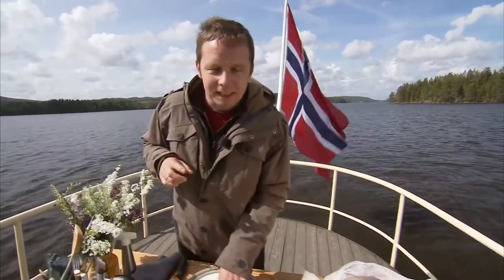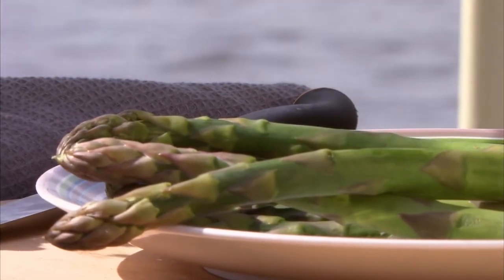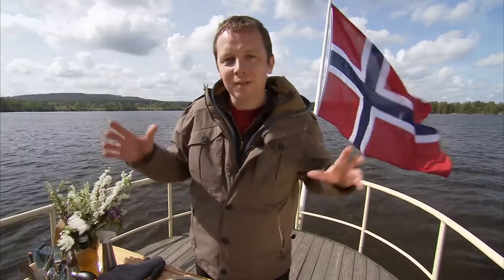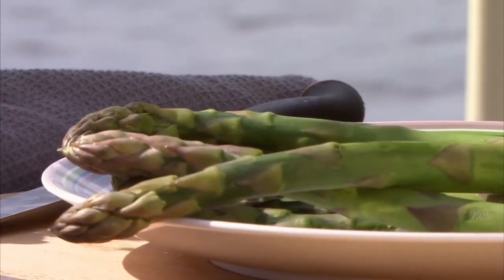During asparagus season, I always start off by preparing the asparagus as simply as possible. And then towards the end of the season, I start experimenting, and that's what I'm going to do today. I want to present them and inject them with some more flavor.